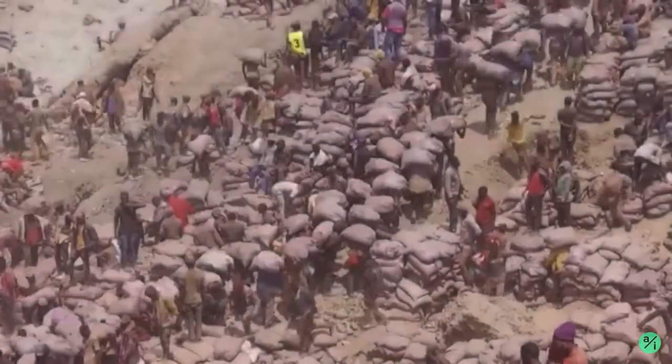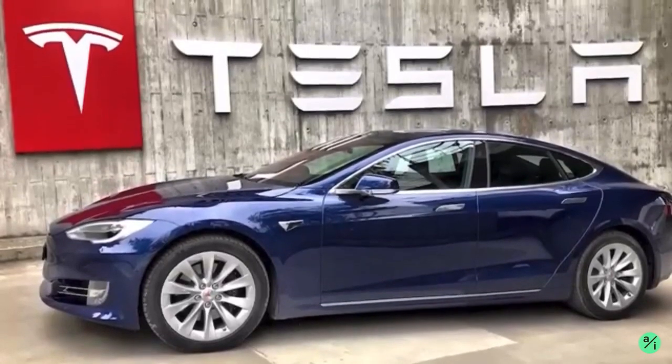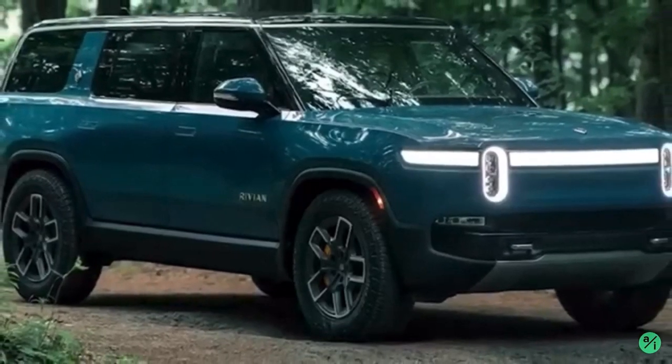And these stones are found in Congo. These are the types of stones they made use to make new cars, new smartphones, and new charging kind of batteries, I think.